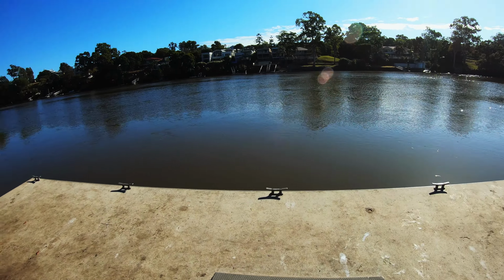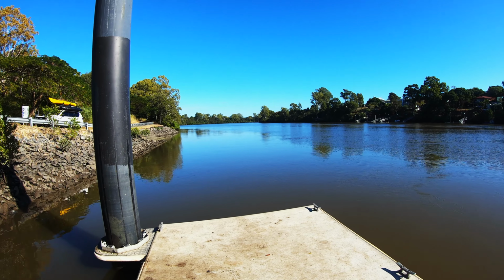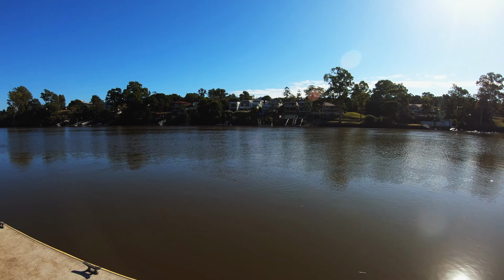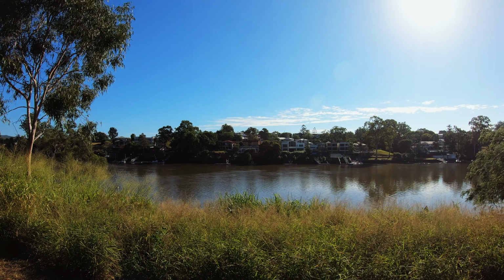But as I said, if you time your kayaking trip here to come at high tide, or even halfway up, the boat ramp itself is very easy to get into. So great little place. In the mornings here it's beautiful.